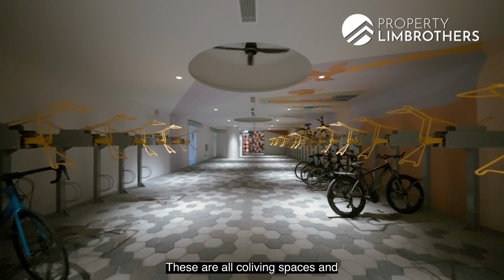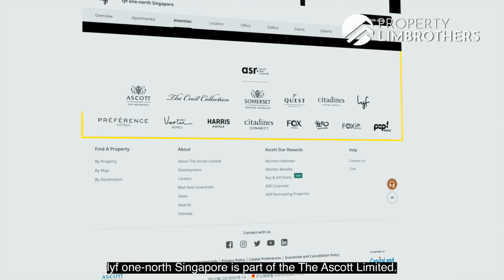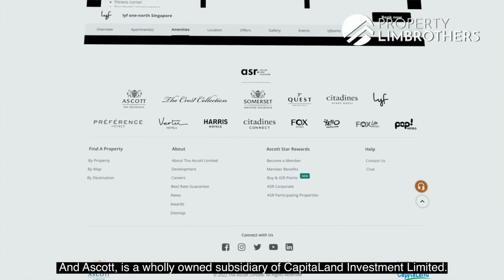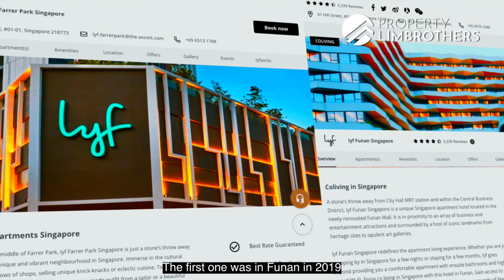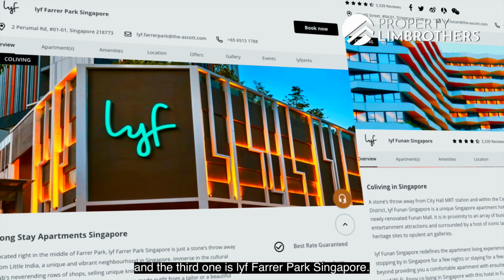These are all co-living spaces, and Live One North Singapore is part of the Ascott Limited, and Ascott is a wholly owned subsidiary of CapitaLand Investment Limited. So in fact, this is the second co-living property that has been launched in Singapore. The first one was in Funan in 2019, and the third one is Live at Farrer Park, Singapore.